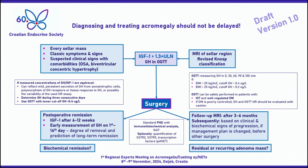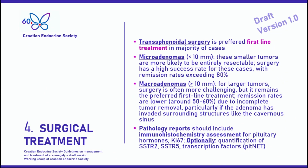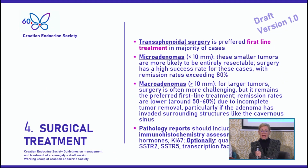So, what about treatment? Transsphenoidal surgery is the preferred first-line treatment in the majority of cases. Microadenomas, tumors smaller than 10 millimeters, have a high success rate with transsphenoidal surgery, with remission rates exceeding 80%. In macroadenomas, this remission rate is lower, around 50 to 60%, due to incomplete tumor removal, particularly if the adenoma has invaded surrounding structures like the cavernous sinus.